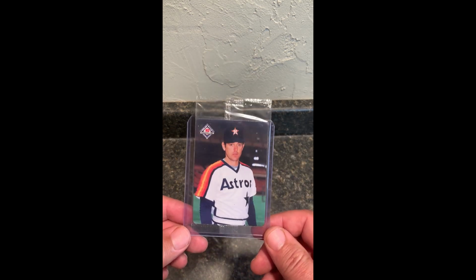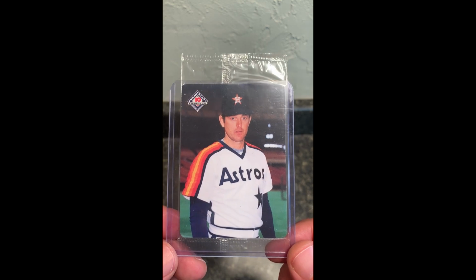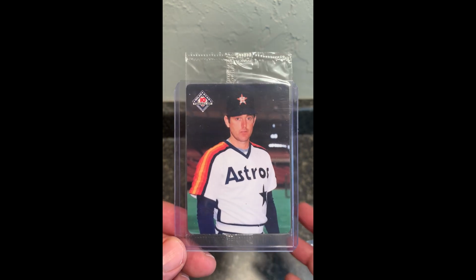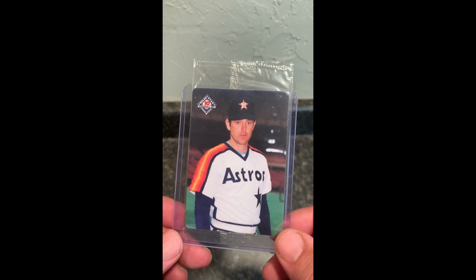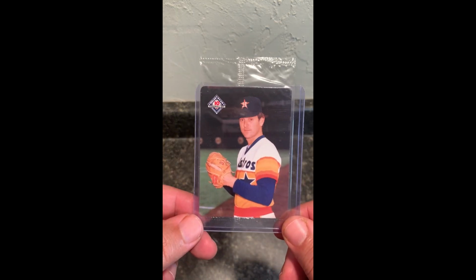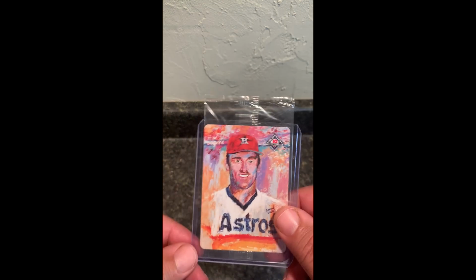And that is the 1993 Mother's Cookies Nolan Ryan Farewell set. This is a 10 card set, and I was able to find it in a bundle that were still all completely in their original wrappers. So I just put them in the top loader, but this is the first card. Here's the second card. Here's the third card.